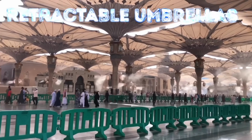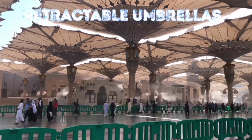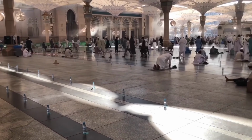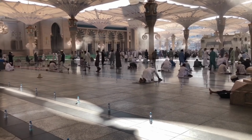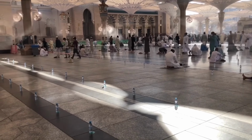The land of Al-Masjid Al-Nabawi belonged to two young orphans named Sahil and Suhail, and when they came to know that Prophet Muhammad sallallahu alaihi wasallam wished to acquire the land for the purpose of erecting a mosque, they went to the Prophet Muhammad sallallahu alaihi wasallam and offered their land to him as a gift.